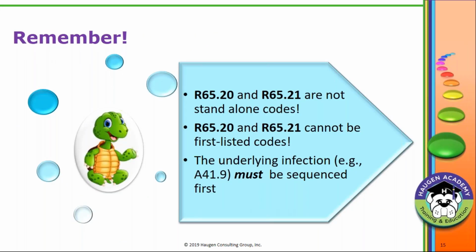So a couple of reminders, and I put this out there because I see people making this mistake a lot, that the R65.2 codes cannot be standalone codes, and they cannot be first listed. You have to have that underlying infection code sequenced first. I can always tell when people are coding from the index and not reading the tabular list because they're sequencing these incorrectly or forgetting the sepsis code altogether.